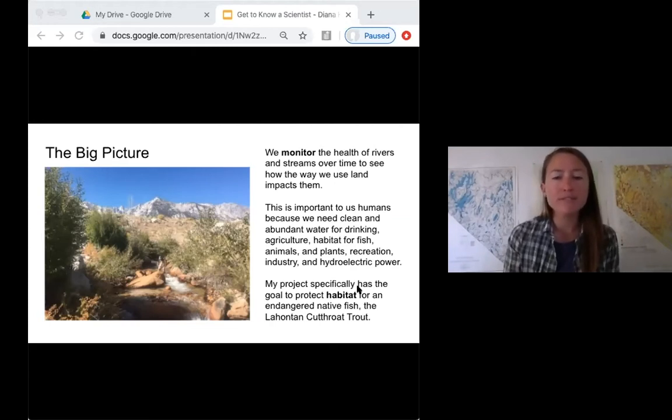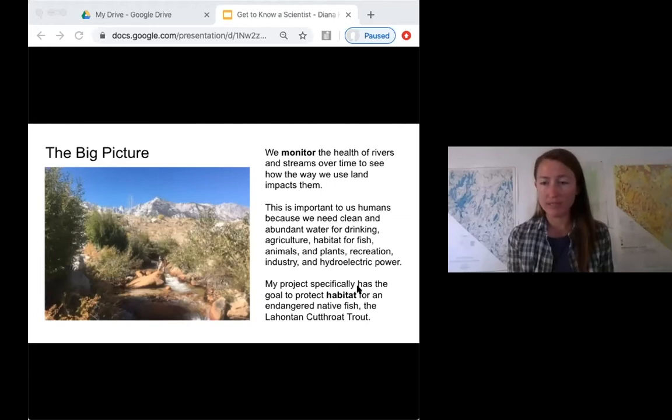My project specifically has the goal to protect habitat for an endangered native fish, which is the Lahontan cutthroat trout. And habitat is another vocabulary word for you guys that I imagine most of you know. But habitat is the place where an animal can live. So for example, this Lahontan cutthroat trout needs a specific habitat to be healthy.